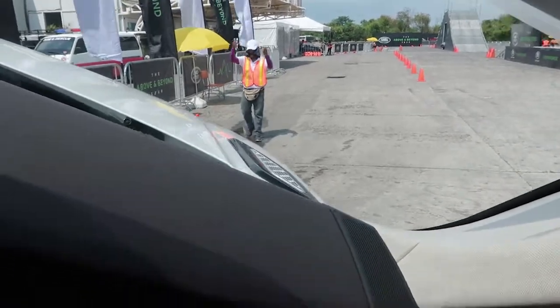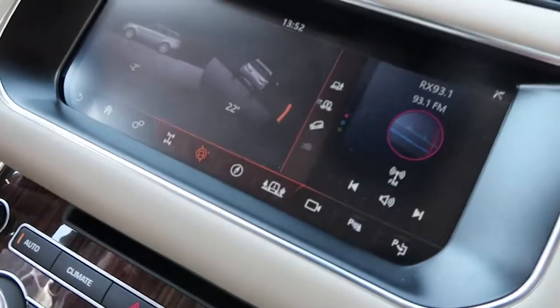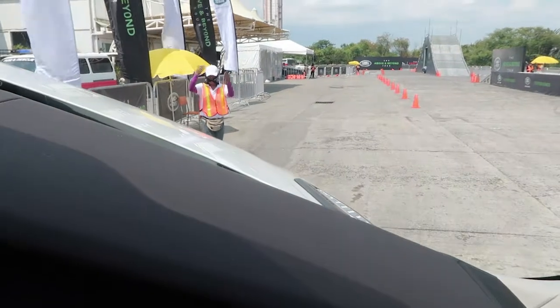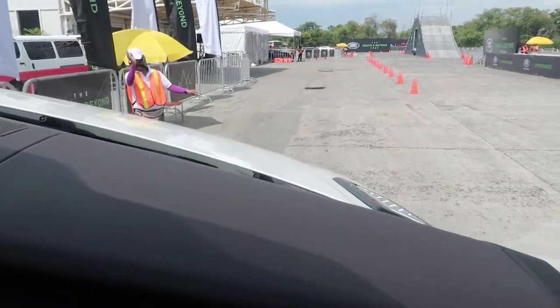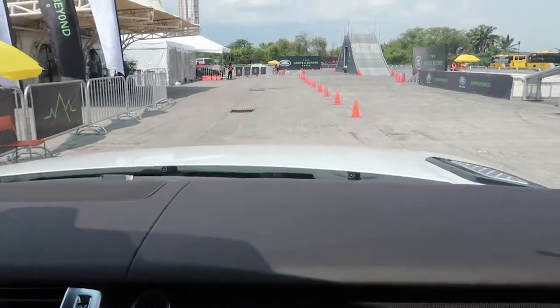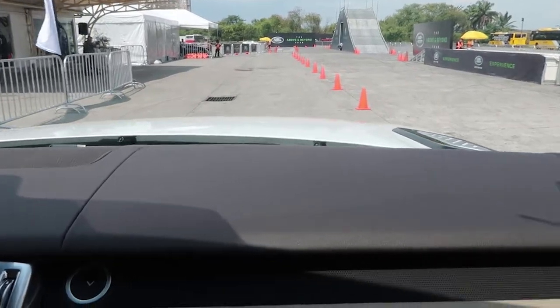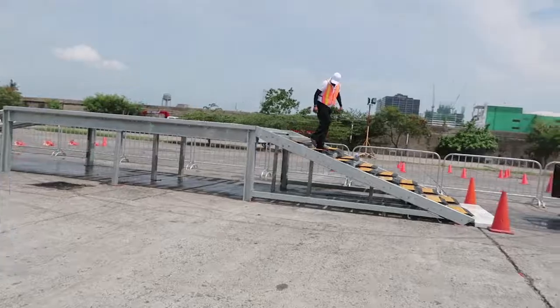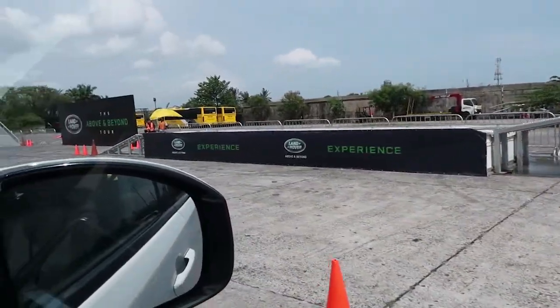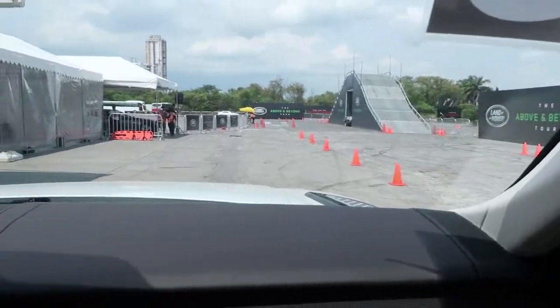Okay, we're at the 22 degree. That was 23 just a while ago. And keep going. Then turn right, and you're gonna come down. Come down slowly. All good. Nice and easy. Okay. That's insane. That's technology for you.